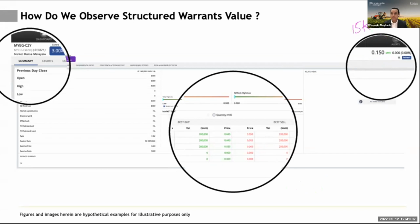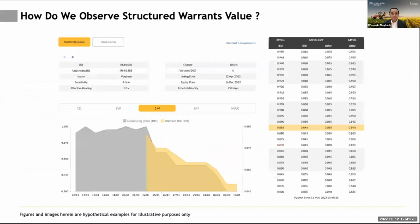Okay, so this is something that you need to be aware of when you're buying structured warrants, whereby in order for you to value your warrant more accurately, you need to check on the bid and ask price instead of relying on the last traded price over here. Okay, so it's important for you to observe the bid and ask price rather than the headline price or the last traded warrant price.